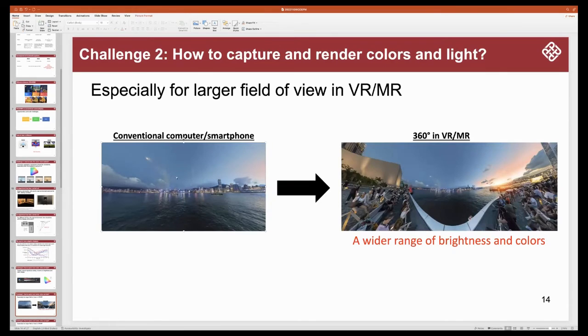For example, this is an image that if we present on conventional displays or smartphones, you only see such a field of view, which is relatively small. But if we want to present that in the VR or MR systems, we use a very large field of view camera, and then we can capture a very large field of view to present in the headset. Now we will have these dark areas, but also these bright areas. In real scenes, our eyes can see these two different brightness levels at the same time. But for the displays, we cannot do that.